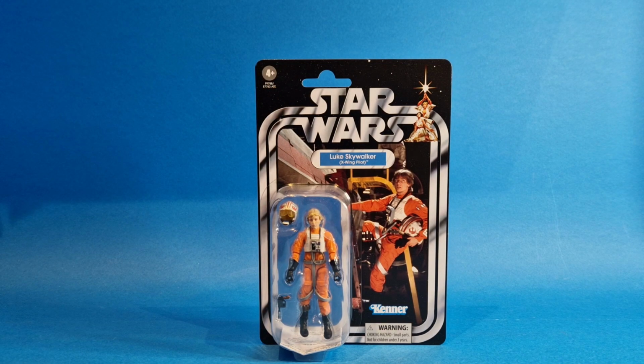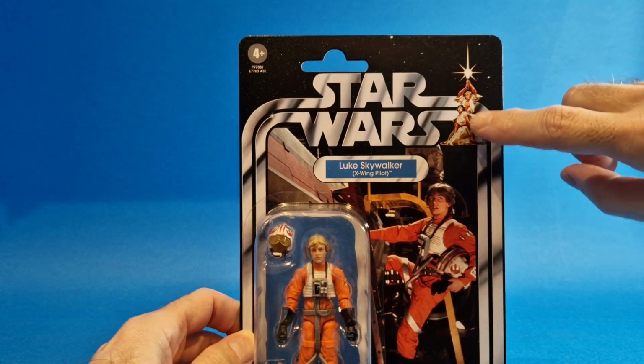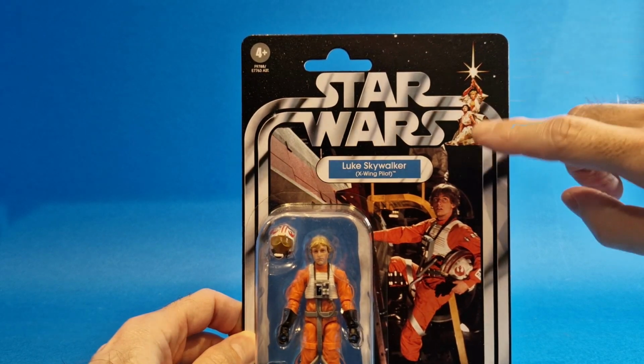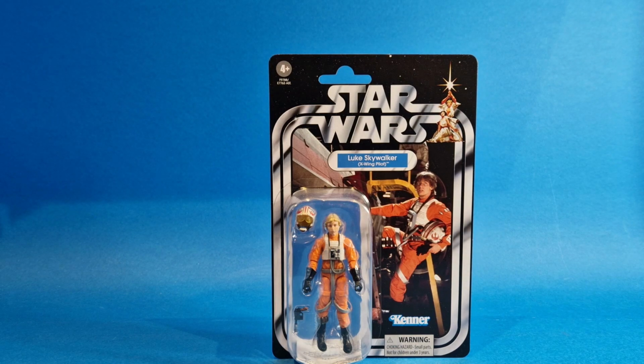I do apologise. But yeah, anyhow, really happy to have this now because, like I say, I do like this card back, especially with the Kenner logo there that you can see in all its glory. So yeah, really happy about that. Anyhow, that was the first pickup. Let's crack on and see what else I managed to snag.